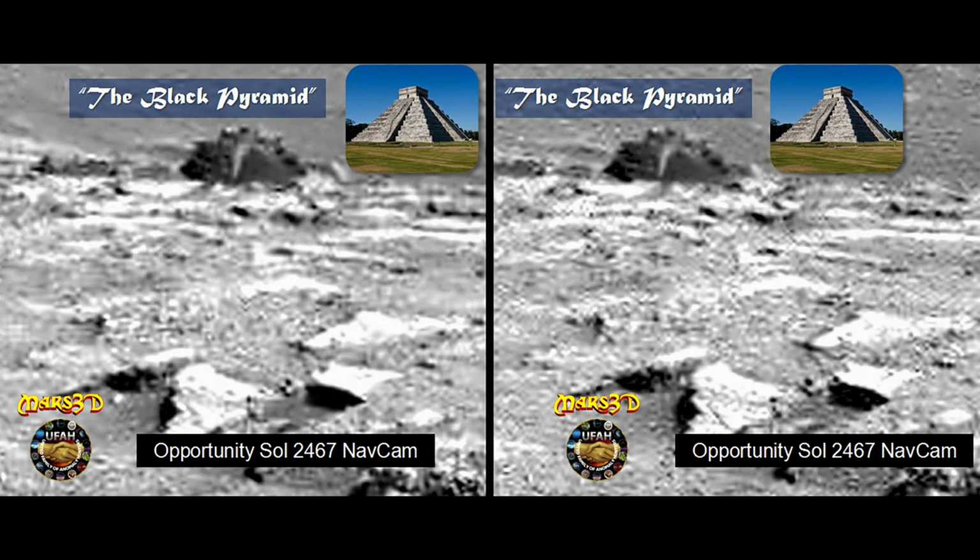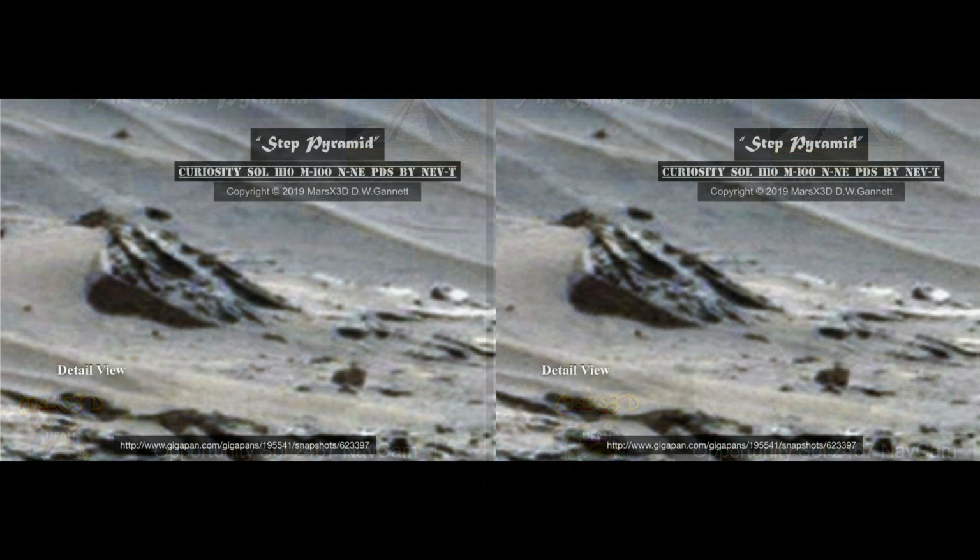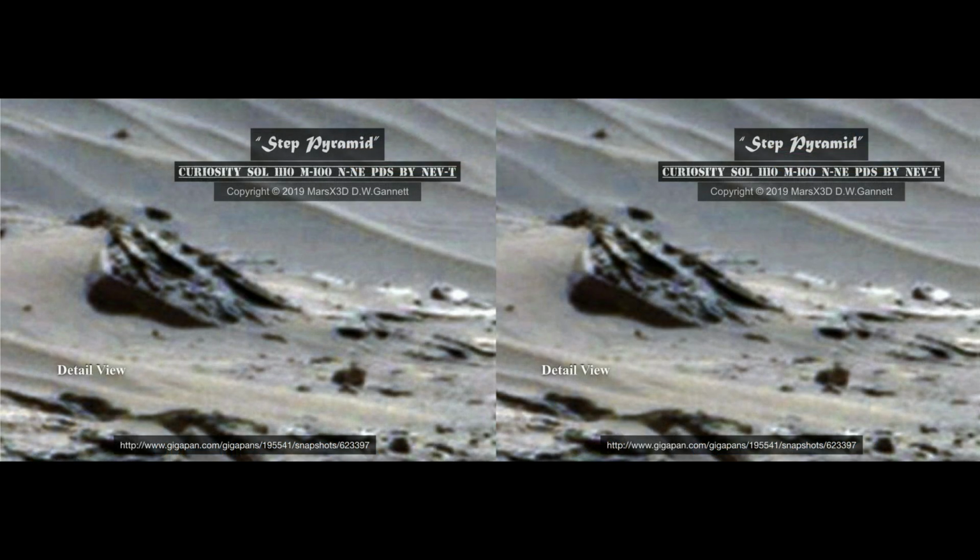Let's start out with the classic Black Pyramid, pointed out by Neville Thompson a couple years back. The reason we're putting this in where it's not from this year is that I want to get you started with seeing the different shapes that we find there. And as you can see from the inset, this looks a lot like a Mayan pyramid. Wouldn't you love to dig this one out of the sand? Look at those steps, the side rails, the carvings to the left, the platform, and there are other buildings scattered all around.